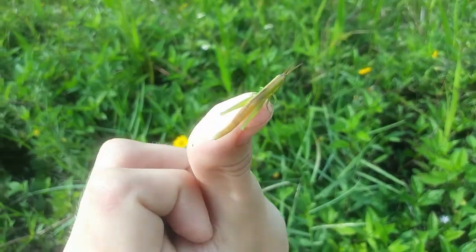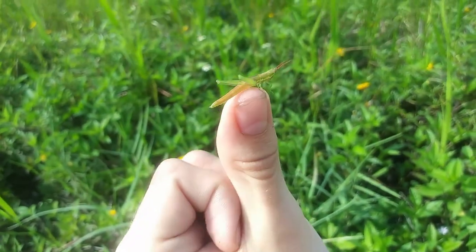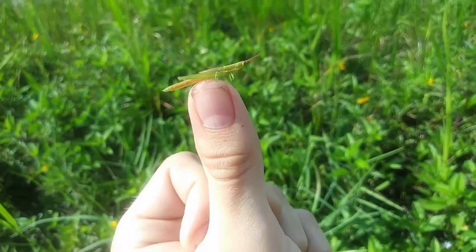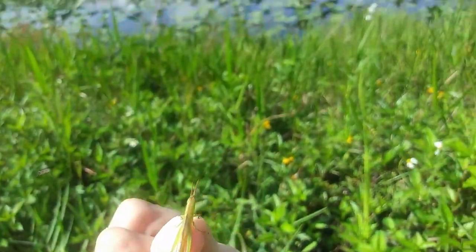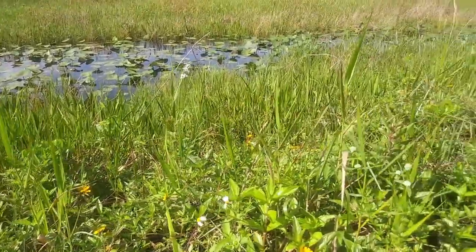Look how weird of a grasshopper that is. It almost doesn't even look like a grasshopper. But they're perfectly suited to camouflage right in with this kind of habitat.